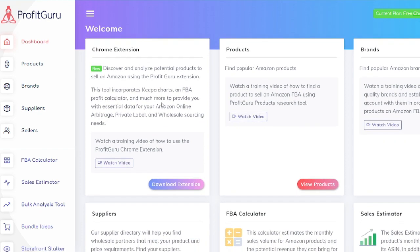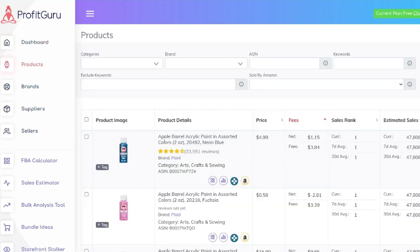So you see, once you sign up to Profit Guru, on the left hand side you can access products, brands, suppliers, and sellers, and it also gives you the sales estimator. When you search for a particular product, it's going to estimate how many sales and how much profit potential you can earn with that product. So you can save time and not second guess whether it's going to sell or not. It also gives you bundle ideas, a bulk analysis tool, and stalkers, so you can spy on your competitors as well.